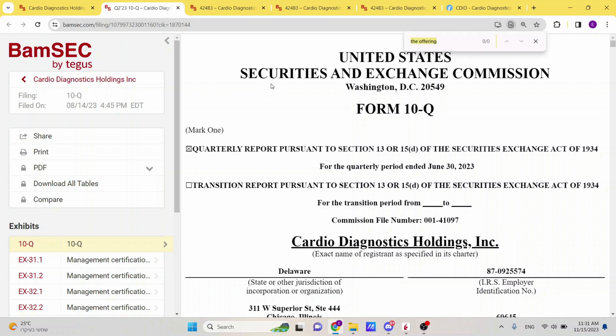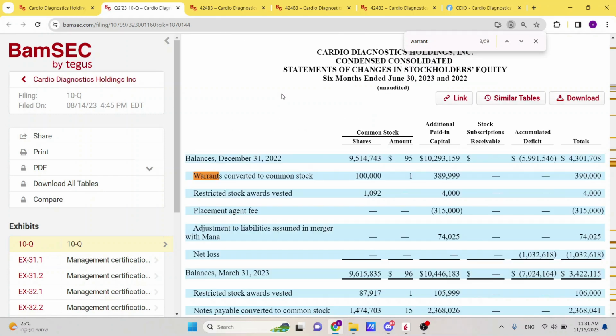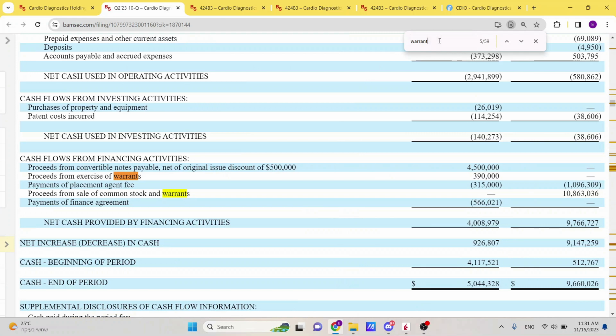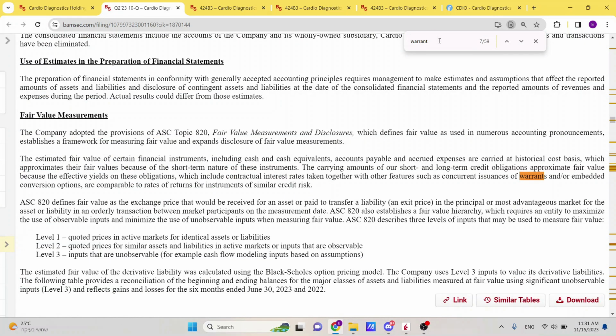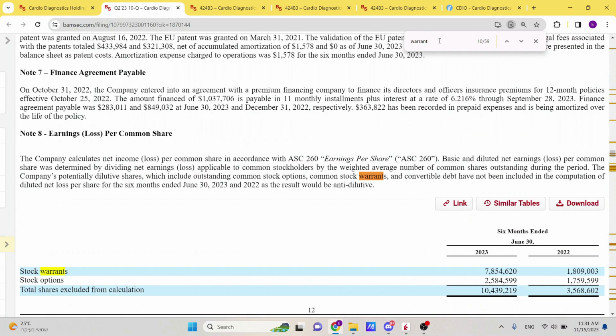What I look for, I usually look for 3 or 4 words. I start with the offering, and I look if something jumps out, and if not, I go to warrant. Not warrants, because sometimes it's written only the word warrant. So I took the word warrant and started to search things that the company writes about their warrants. It's Control F, warrant, and then I start to look.